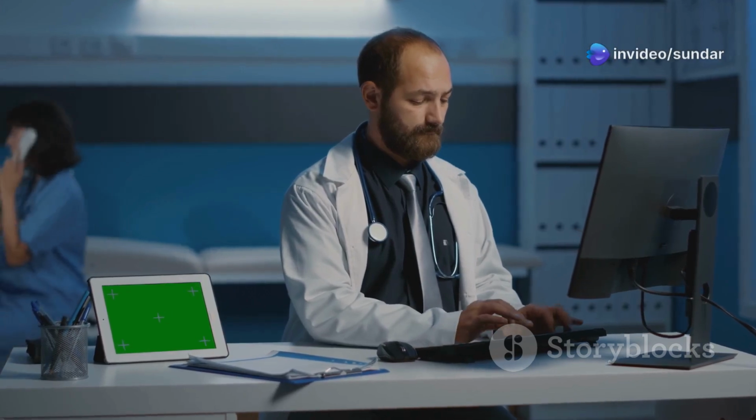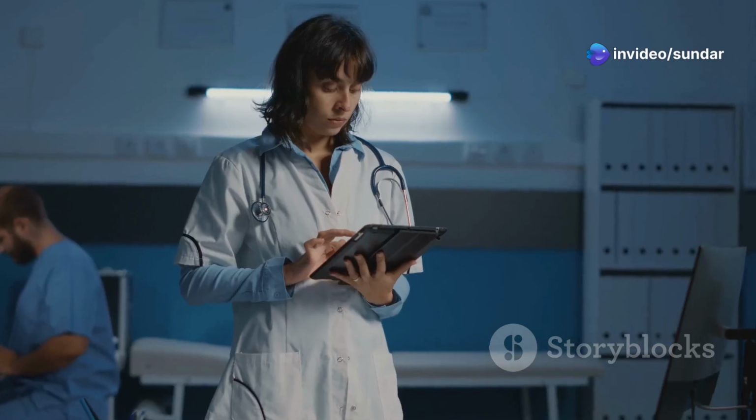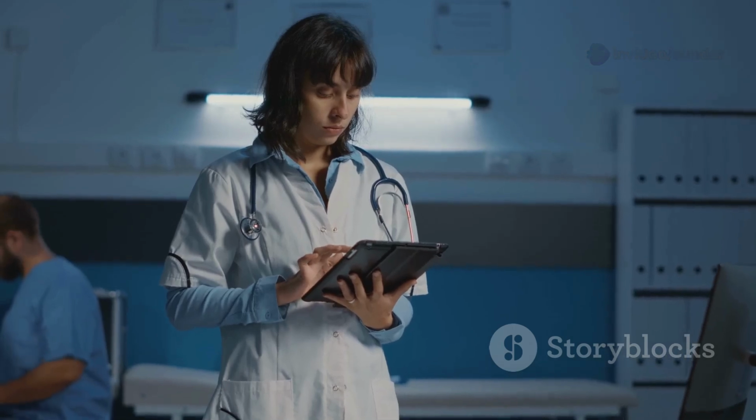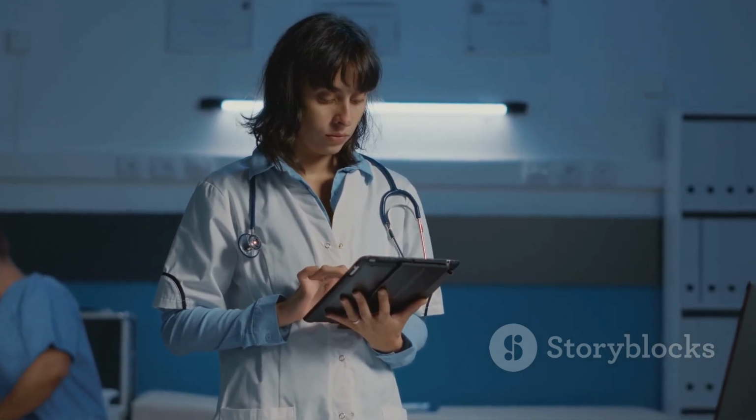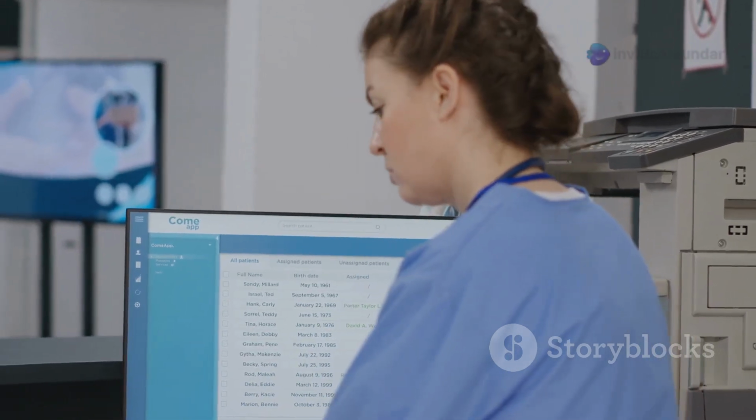Finally, promoting interoperability focuses on the use of electronic health records. You'll need to show that you're using these systems to improve patient care and share information securely. This category is worth 25% of your MIPS score.